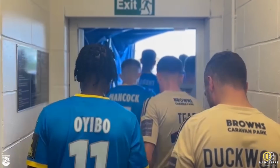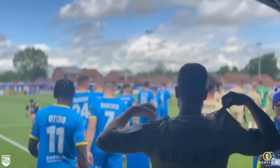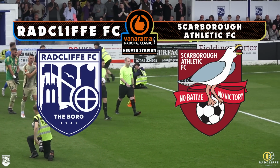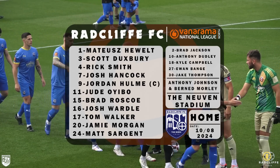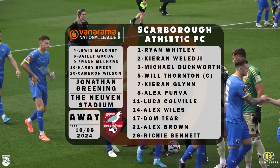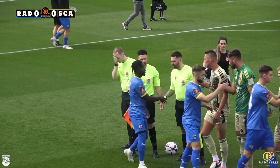Tonight Radcliffe host Scarborough Athletic in the National League North for the first time in their 76-year history. A side they have not welcomed to the Newton Stadium for 1,078 days, where the travelling Boro were 1-0 victors. But will they once again? Well, to run you through the action will be myself, Jacob Cross, and of course Anton Jones.